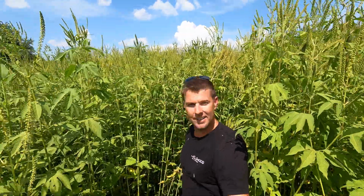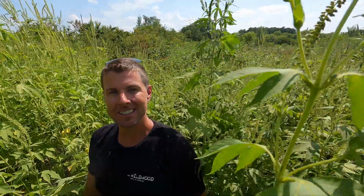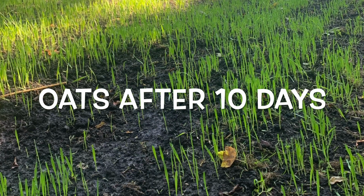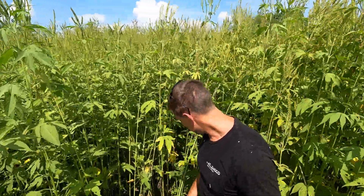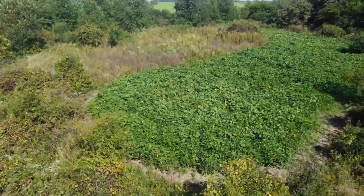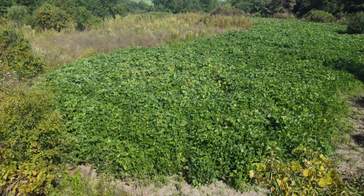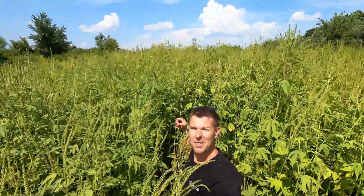What do we got here? Beautiful food plot. Well, it's gonna be surrounded by 8-foot giant ragweed all around. This is gonna be a beautiful oats food plot, believe it or not. I'm gonna show you guys how to do it. We're gonna get the mowers in here and go to town. This was a nice soybean plot last year. Beginning of August, we gotta get this ready to get some oats in the ground. Got some that's about 10 feet behind me.